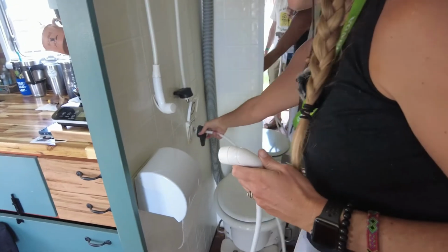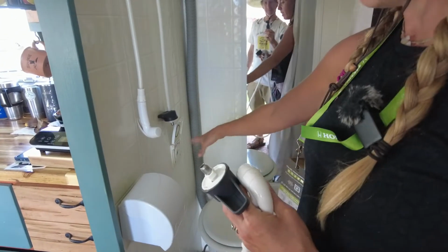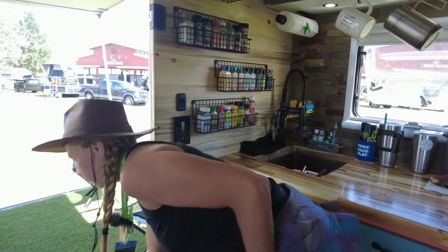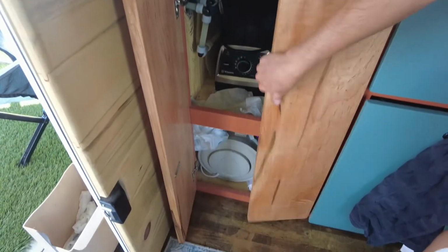So the hose just plugs in, you turn it to the temperature you want, and what's cool about it is it does the mixing in there for you. So you don't have to mess with a hot or cold nozzle. Which brings me to our next point. We have a 1.6 gallon hot water heater. It is down below our sink here, and that runs off a 12 volt.